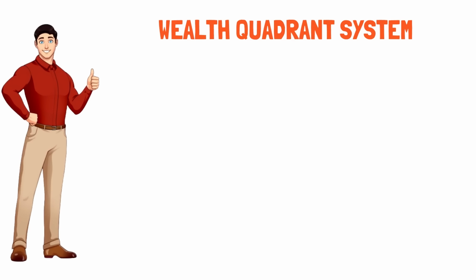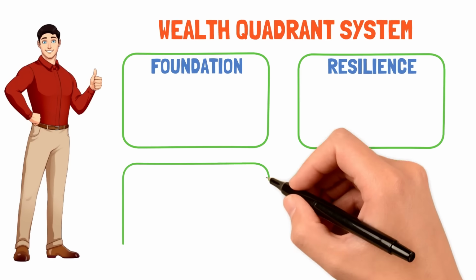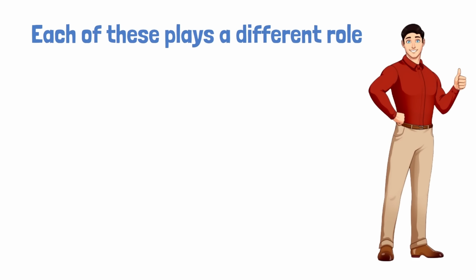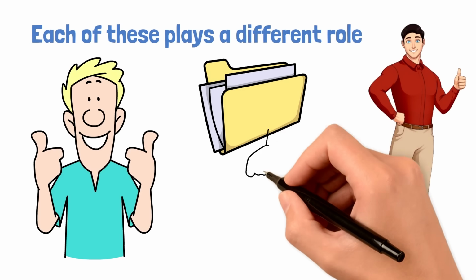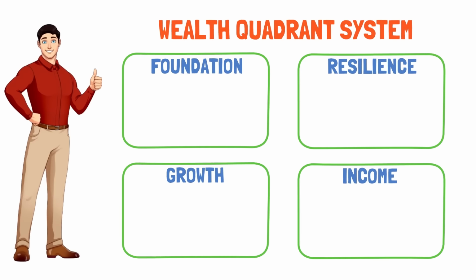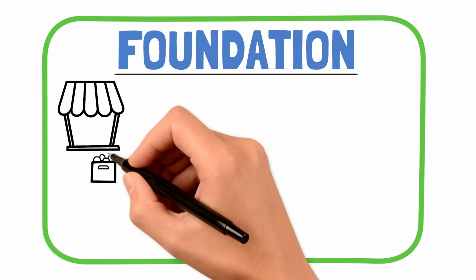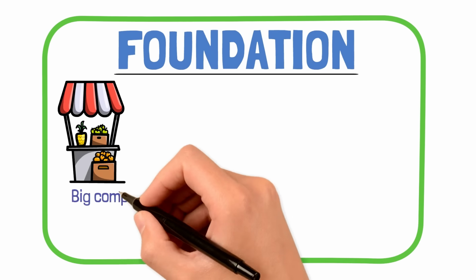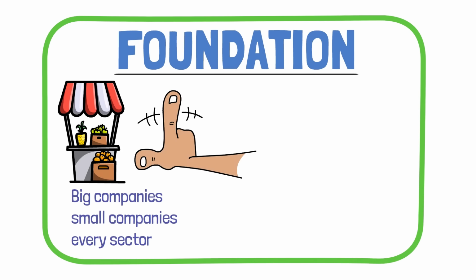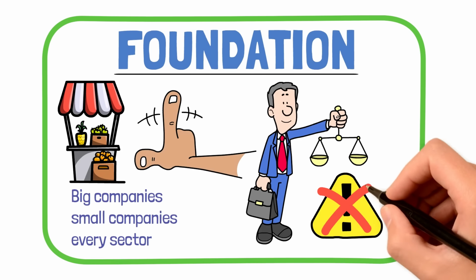It breaks investing into 4 key needs: a strong foundation, consistent resilience, high-powered growth, and reliable income. Each of these plays a different role, and when they're all working together, your portfolio stays balanced, steady, and ready for anything. Let's break that down a little more. First, you need a foundation, something that gives you exposure to the entire market. Big companies, small companies, every sector, not just the popular ones. This gives your portfolio natural balance and spreads out your risk without you having to think about it.